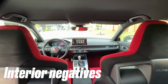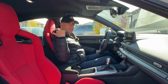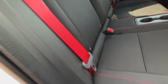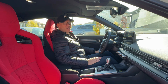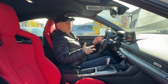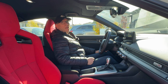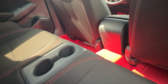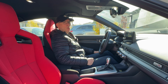Interior negatives. They're not a lot, but there are some. The back seat is kind of my biggest beef. It's cheap. I mean, it's just black. It's the cheapest, lowest model seat. They could have done something back there with some red or something. I mean, I know there's cost-cutting measures and they can put it into the engineering, but charge me an extra 25 bucks, like seriously. That's kind of a big deal. Also, no USB ports or vents in the back here. Yeah, saves weight. How much weight? I don't know, it's 2 pounds.